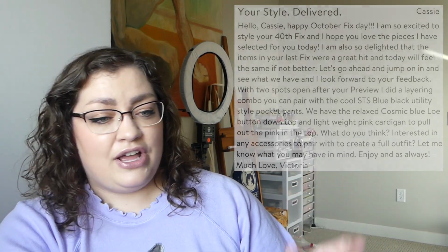I understand the idea of the outfit. It's just not necessarily my style. She wants to know if there's any accessories I want, let her know, etc. So that is that. There we go. Thank you for styling me, Victoria. Not your fault that they weren't all hits. Sometimes things just don't fit right or feel right, and that's life.